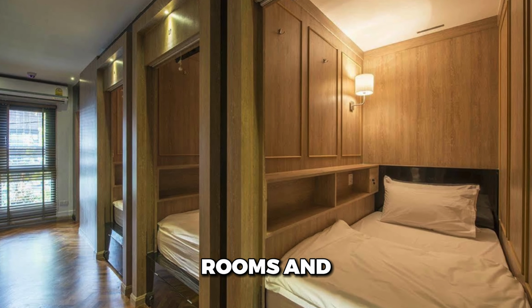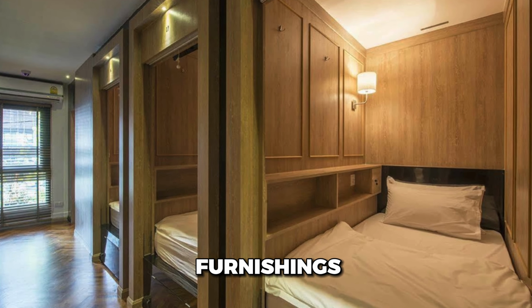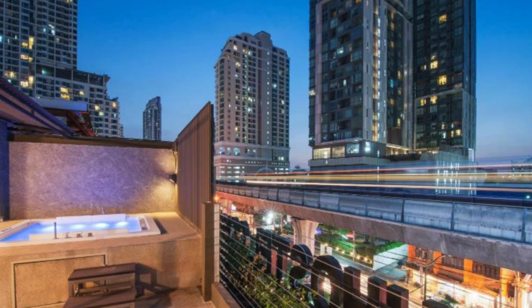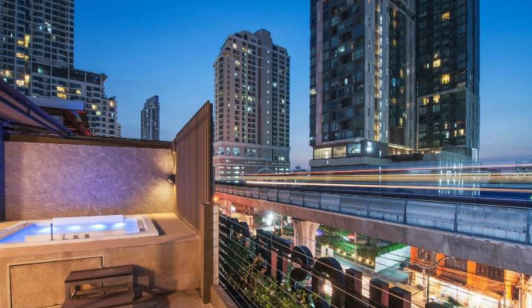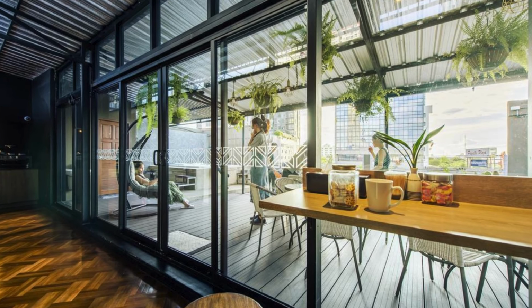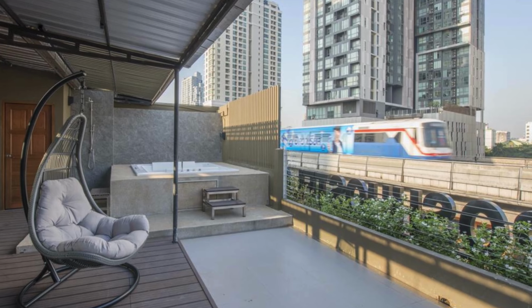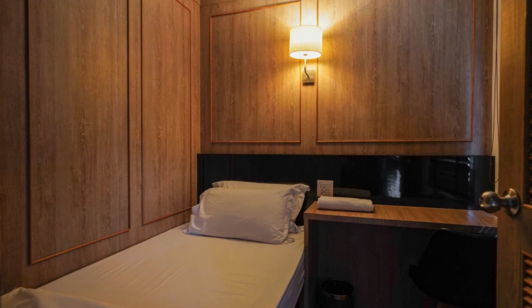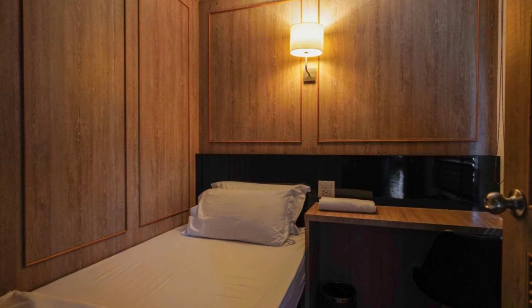Nonetheless, the modest rooms and common areas, simple wood furnishings give it a boutique vibe. The roof terrace, which offers fantastic views of sky trains passing by every few minutes, is available from the common area. The shared restrooms are well organized. In addition, guests have the option of staying in cabin rooms, which provide greater privacy than dorms.